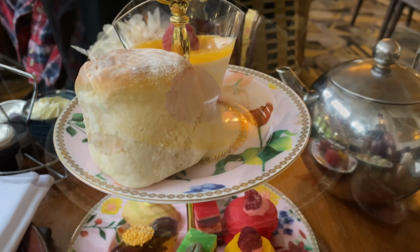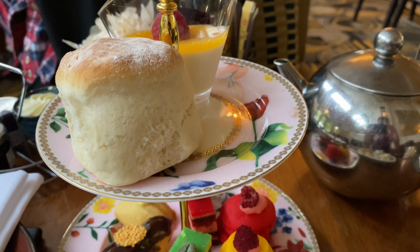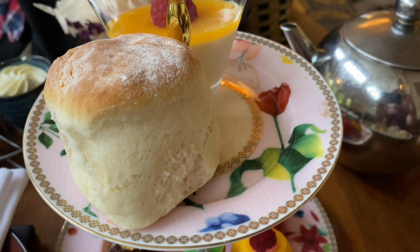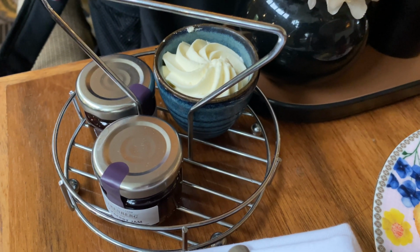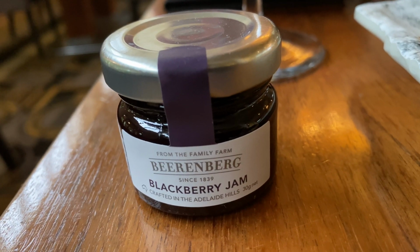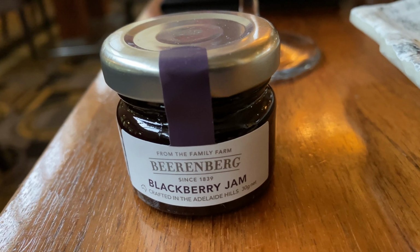As for the scone, I consider it to be a failure, as it tastes like bread in supermarkets and was quite coarse in texture. It's also not buttery, something that I look for in a good one. The clotted cream, though, is not bad, but the jam made by Berenberg, a South Australian farm, is just okay to me.